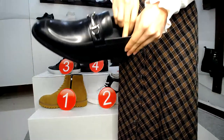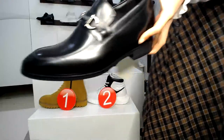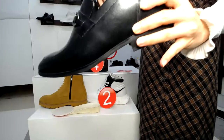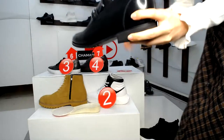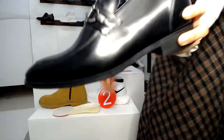It is the height increasing insole of our shoes. It was built inside the shoes. It cannot be removed with your hand. So this one is a 7 cm height increase. 7 cm.